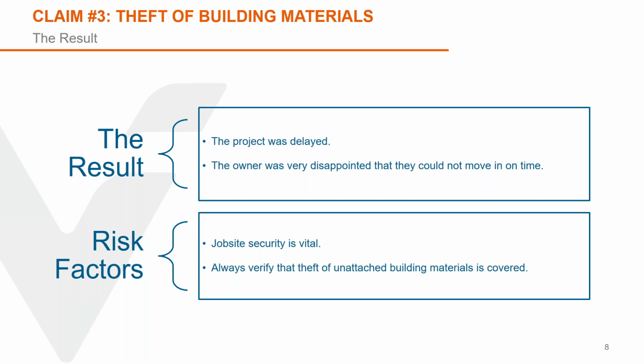So that was number one. The owner of the home was upset because they thought they were going to be able to move in and they couldn't. So that was the result.